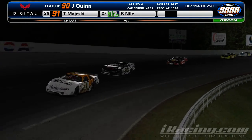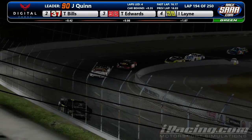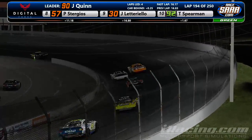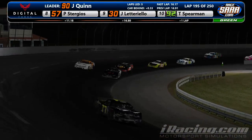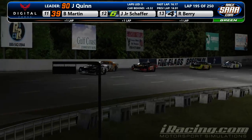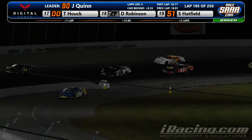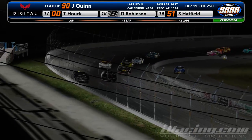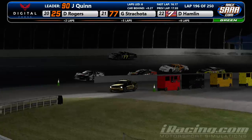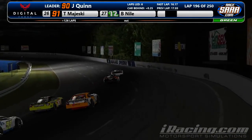What a strategy and how that played out for the 90 car. Letterillo, 9th position driver, looking to go one lap down as the race leader Joe Quinn goes to the inside. Tim Bills looking to go by this time in turn 3 as the 30 car is going to swing wide. Garrett Strakota up ahead yet again. Strakota currently 5, now 6 laps down as the race leader passes by on the inside.